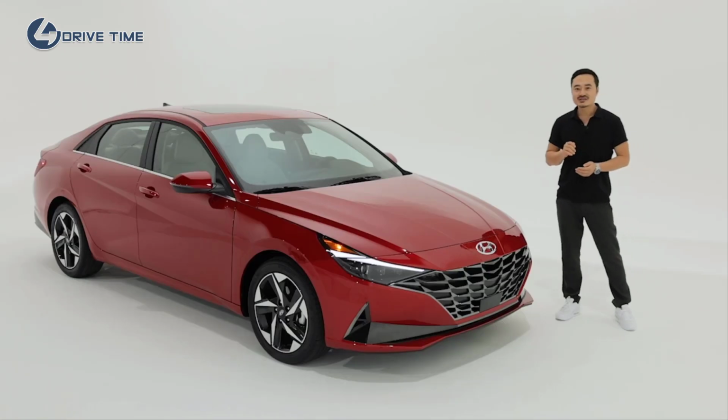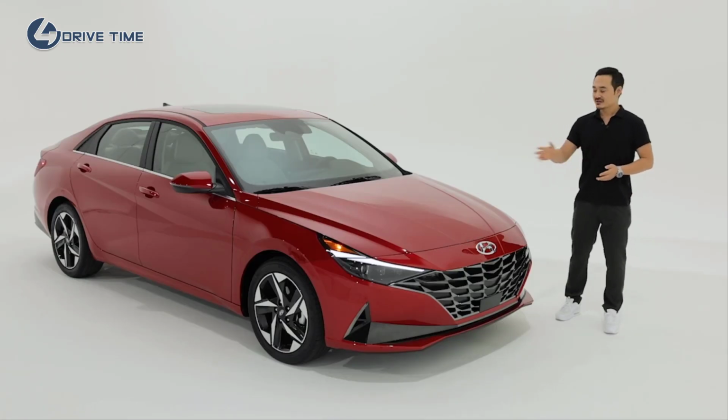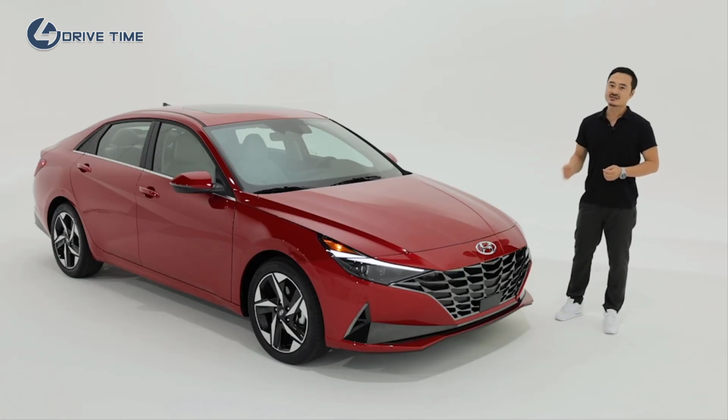Now, 2020 is the 30th anniversary of Elantra. And just like the first generation, the 7th generation Elantra has a bold character. We put all our heart and ambition into this car using digital-driven design technology. And I can tell you with confidence, this car will be a game changer in the compact sedan market.